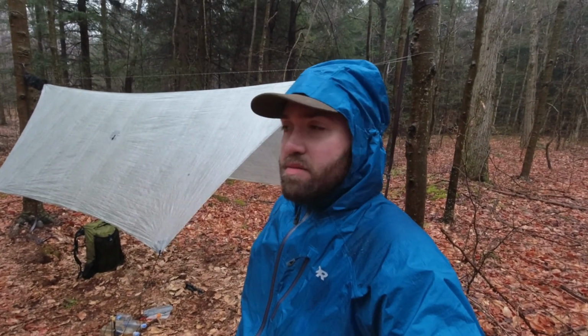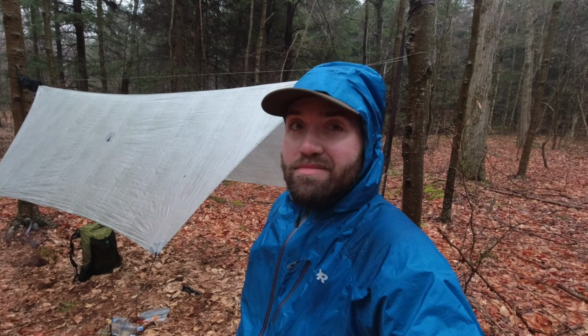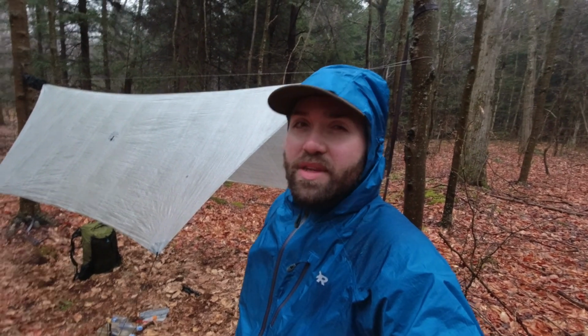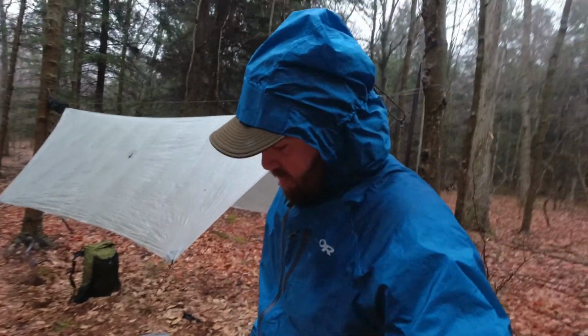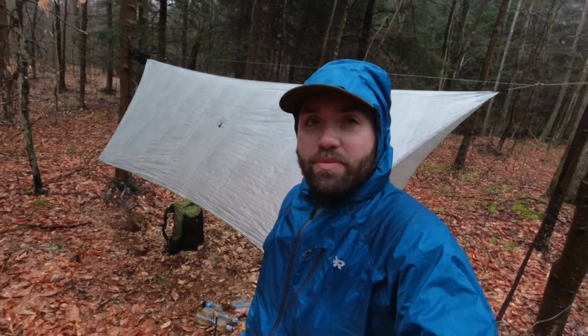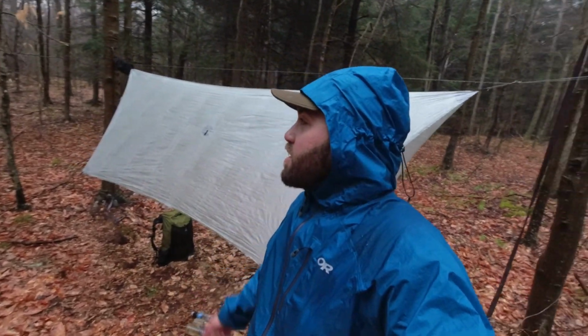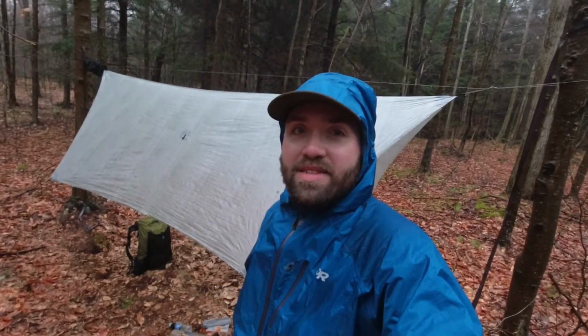Started raining pretty early last night, maybe around 11. Rained a good bit of most of the night from what I can remember. But slept dry and warm in my hammock. So it's a pretty good night. Tried to get up early here. Gonna finish packing up and get on the trail. Keep knocking this thing out.